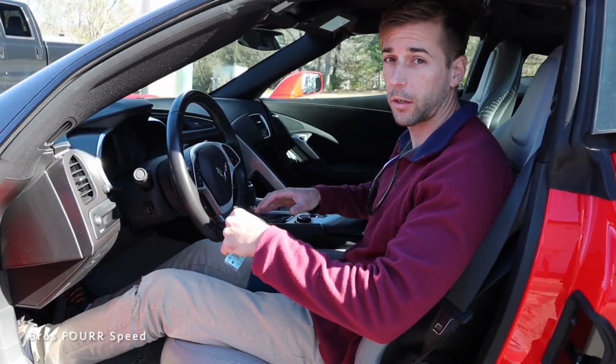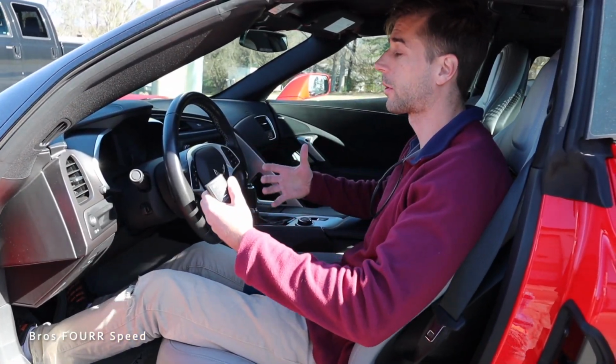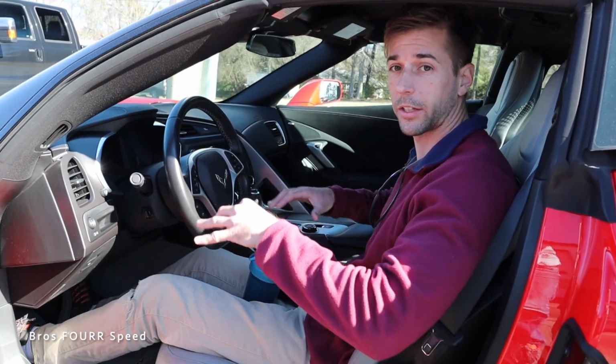So on to our interior practicality test now. When you're in a sports car, it's nice to have usable interior storage.